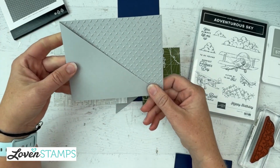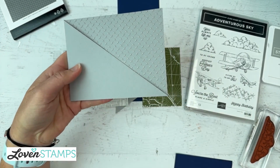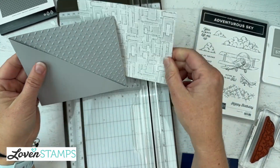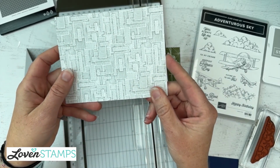All right. So we have our card front here. And we're going to go ahead and decorate the front of this now. So this is where the designer series paper comes in. And I've already cut this to 4 1/4 by 5 1/2. So a full front here.